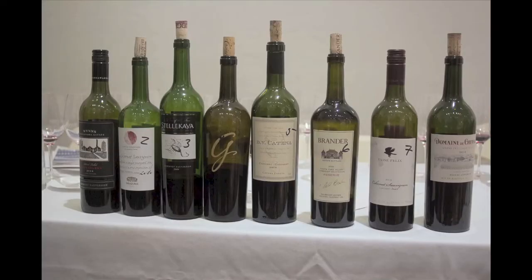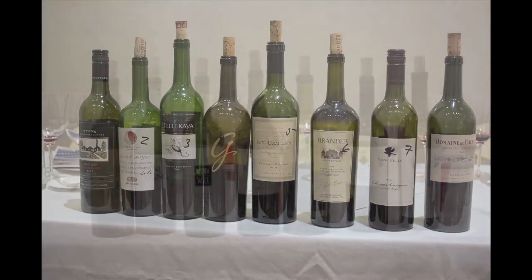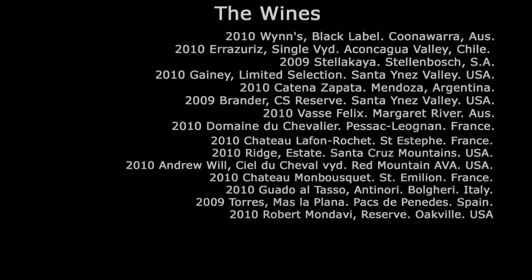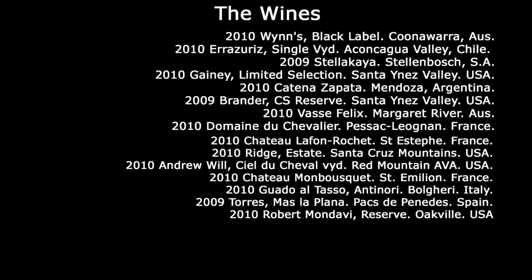But we got some more stuff, I got a couple of magnums. I actually got a magnum of '73 Mayacamas. I've been chomping at the bit to open up. I don't know if it's any good, but it's not going to get any better, so we're going to open it up among some other stuff.